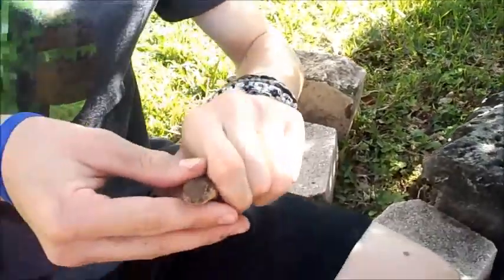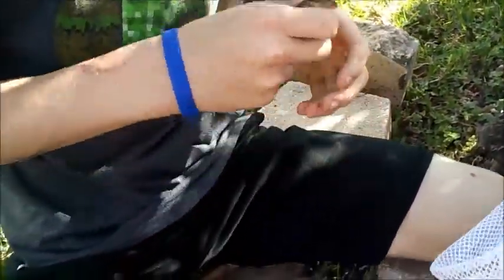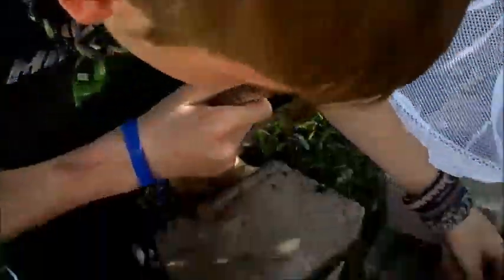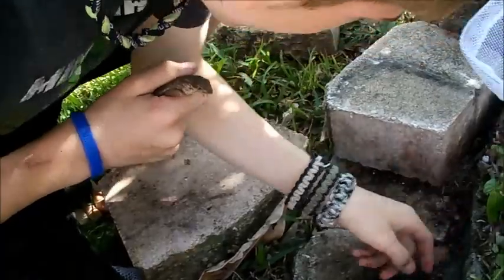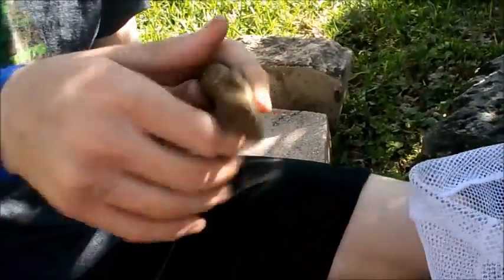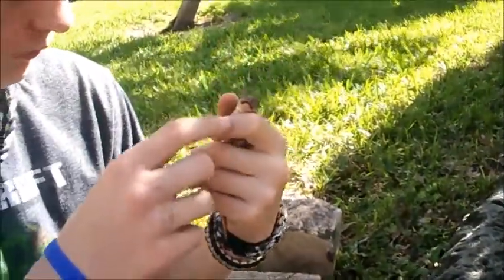I think this is a curly tail lizard. I don't know, might be a scrub lizard. Big. Yeah, it is. I just saw his scales right in that little burrow, and I touched it and he jumped out. I already got one. His scales are cool. Nice. Like a big dragon.